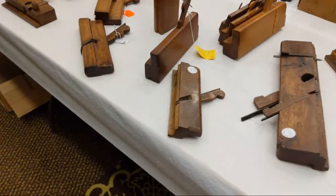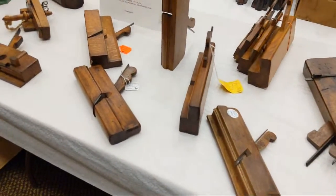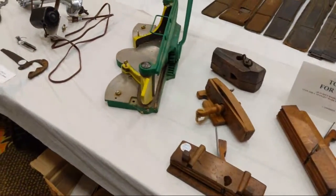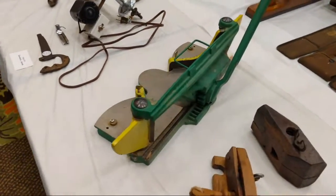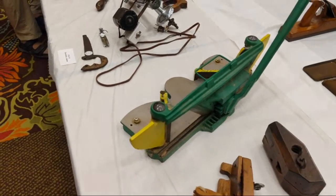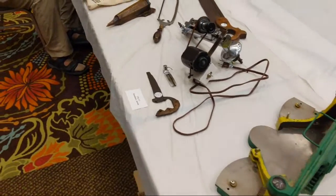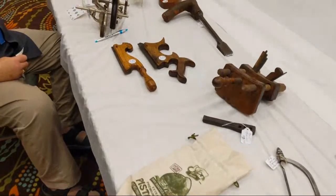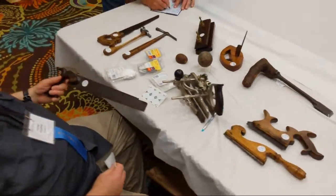Creations. Here are some molding planes, some interesting items. A lot of interesting collector pieces. A miter shear. I did a video showing how this works. The lever comes back and you have this massive blade and you can shear boards to mitered angles. Some old step saws. Other interesting tools.